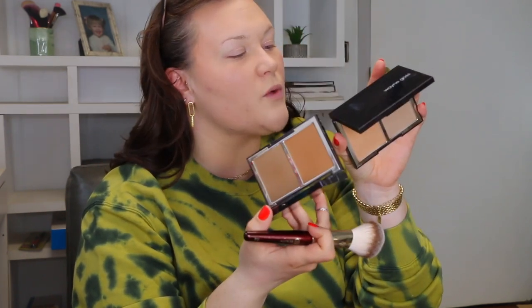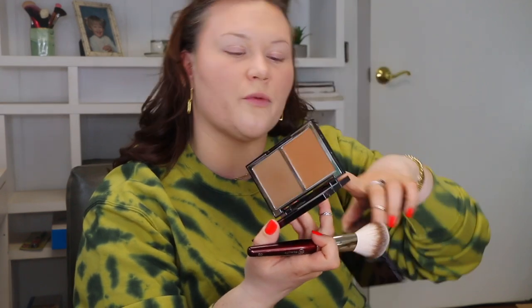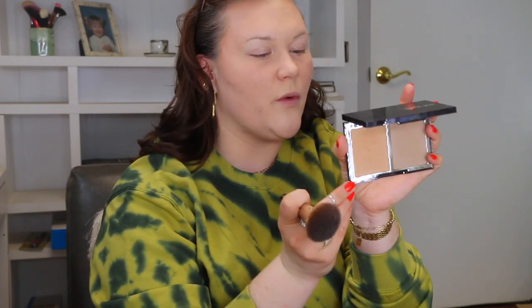So next up, I've been using these off of camera for a hot minute. These are the new Wayne Goss Radiance Boosting Face Palettes. I have it in light gold, which is the lightest of the three palettes, and then satin bronze, which of course is the medium one. And of the two for today, I'm actually going to grab the light gold and go in with the shade Soft Gold Glow, which is this one right here. And I'm going to take that on the BK Beauty 103 and just very lightly tap into it and start dusting this all over my perimeter.